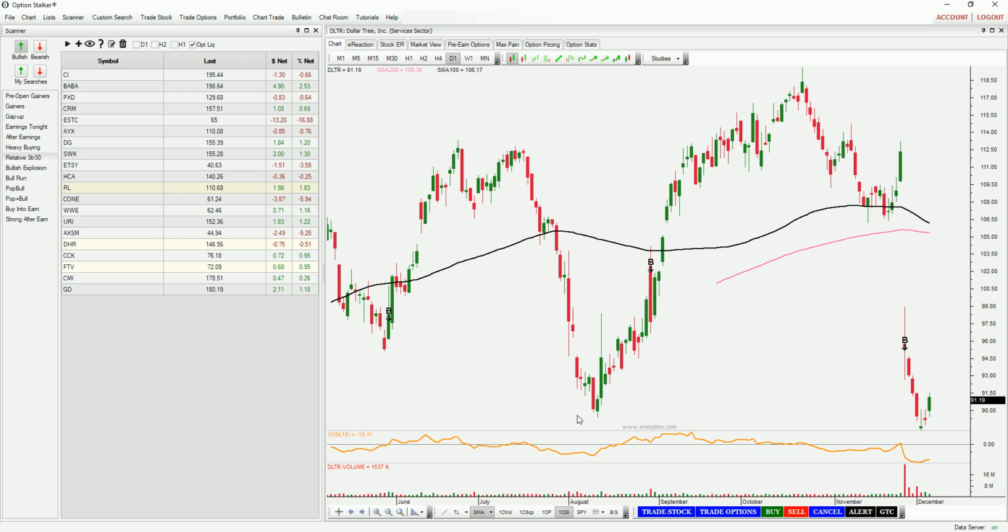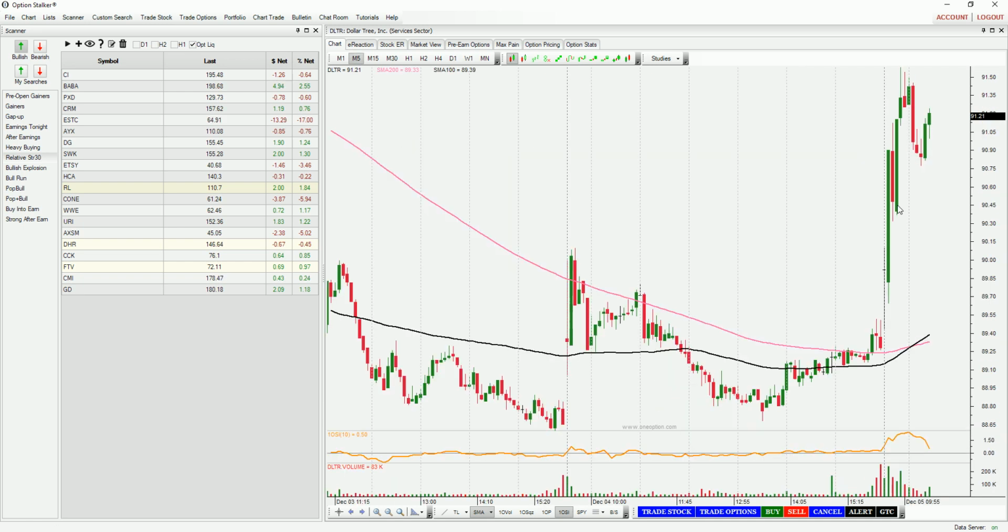Here's another one. You've got DLTR. There's your low, takes out the low. Now it's starting to bounce off of that low. I would not sell a bullish put spread on this one because it needs a little bit more time and because the fall has been so dramatic, but it does set up well for day trading from the long side because it looks like that drop was overextended. And so here you can see relative strength today.